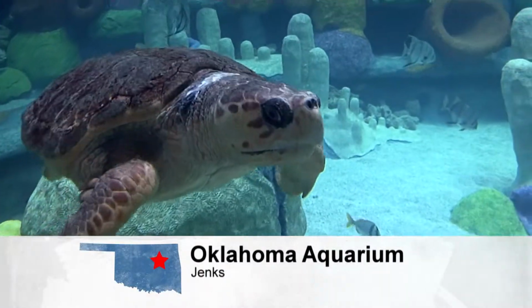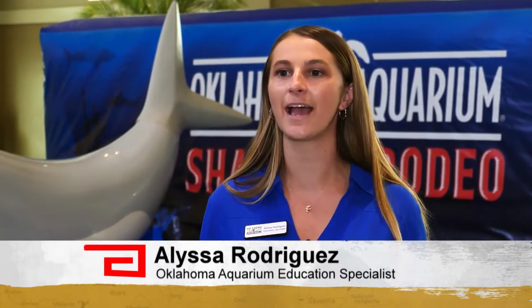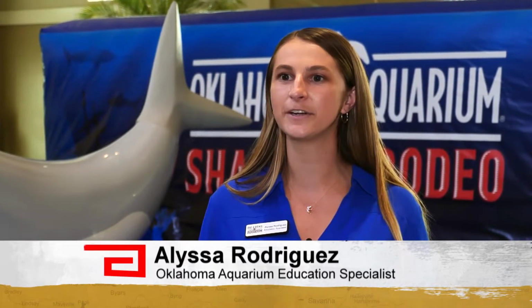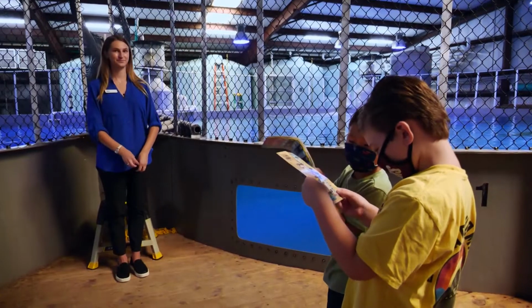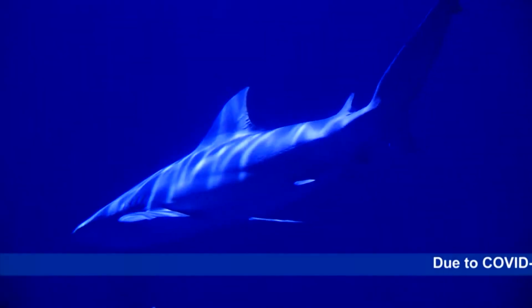The aquarium has sea turtle and river otter experiences too. These encounters were kind of created as a way for our guests to have a fun experience that's private and safe in the time of COVID, and also to teach our guests more about our animals in a way that's going to create a lasting memory.